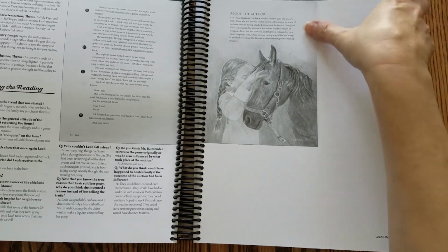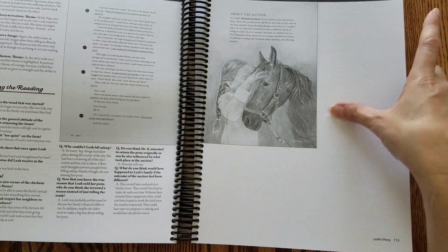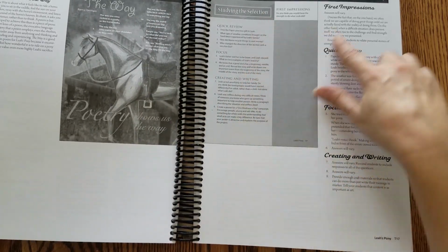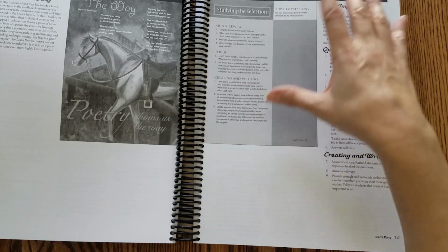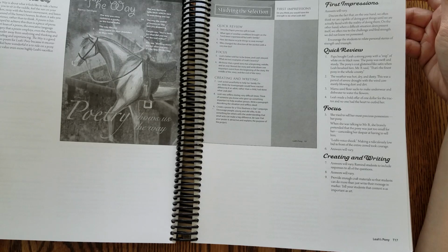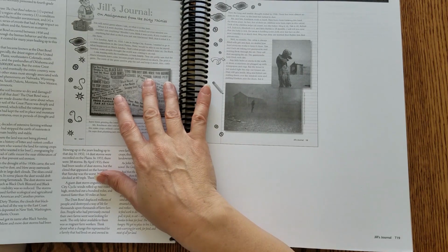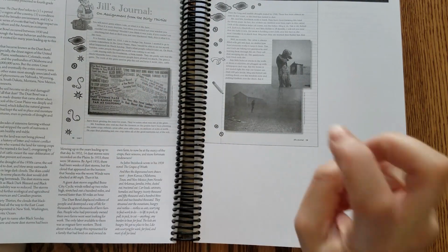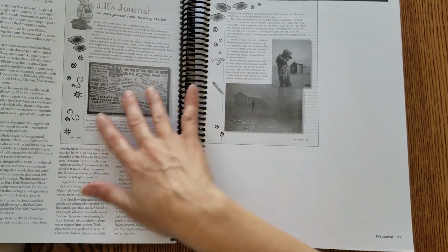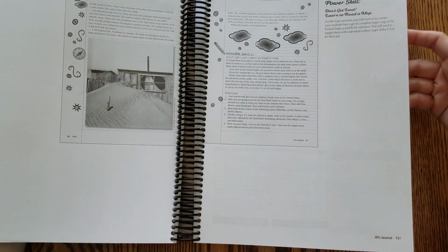And then at the end, there's a small text writing about the author, and then the poetry, and then it talks about the same section here that was in the reader about studying the selection. And then it has background bites, so it goes into Jill's journal. In this case, that particular story took place during the Dust Bowl, so this gives a little history on the Dust Bowl. So you have some background on the story.